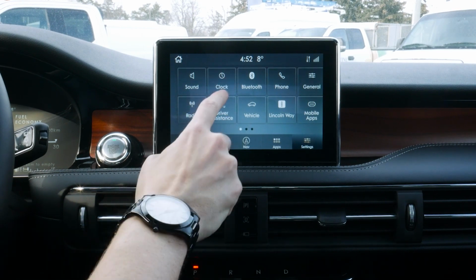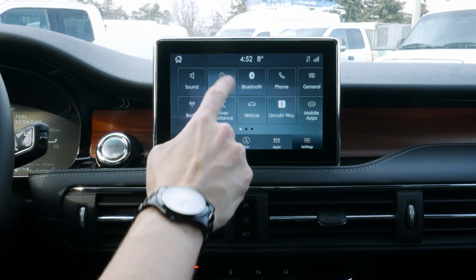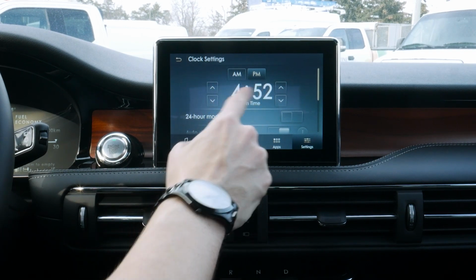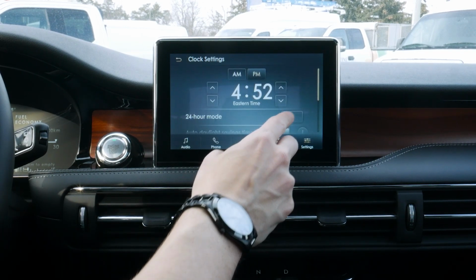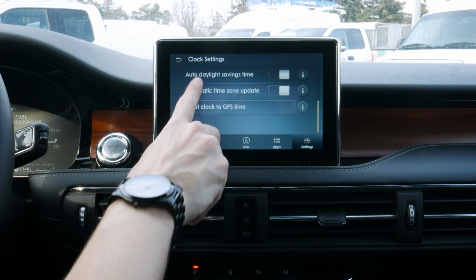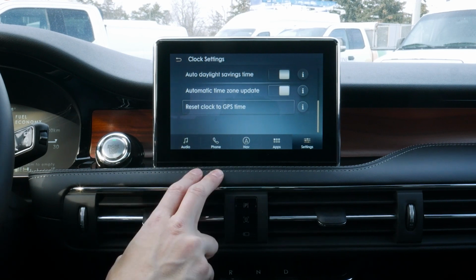We can either press the clock along the top or just the clock button there instead. That's going to launch us into this clock menu. We can change between hours, AM, PM, hours, minutes. If we want the military time, we can change that out instead. We can automatically adjust for daylight savings time and a few other options.